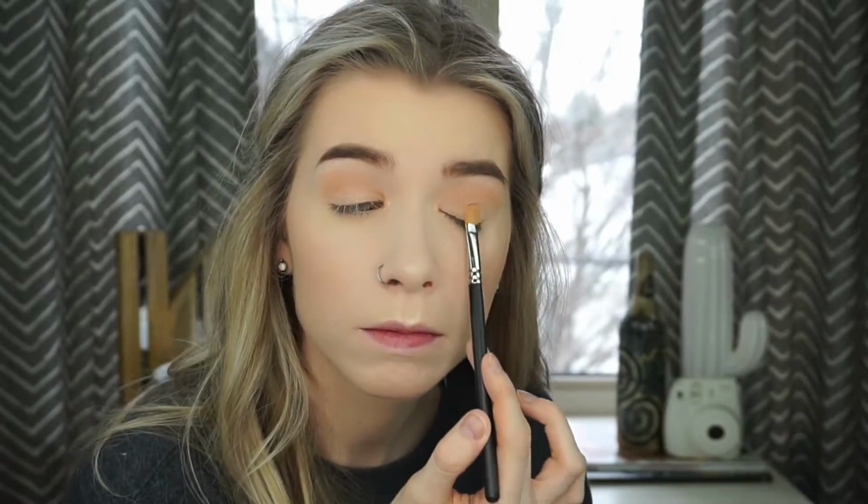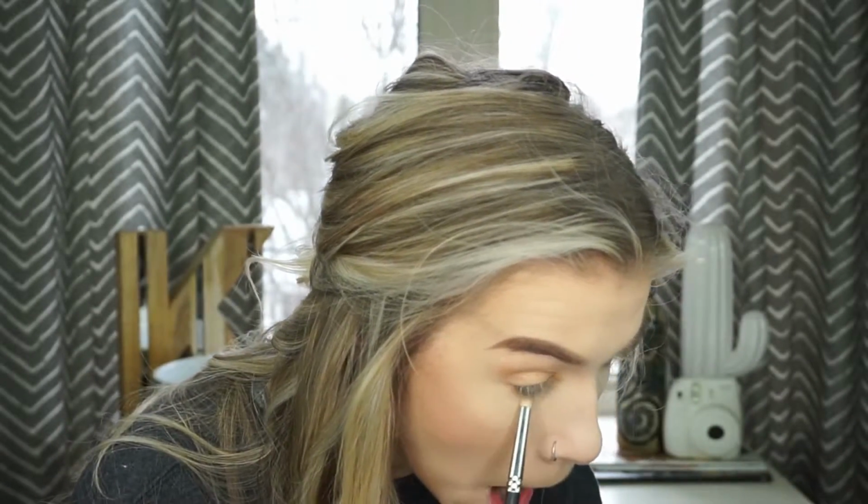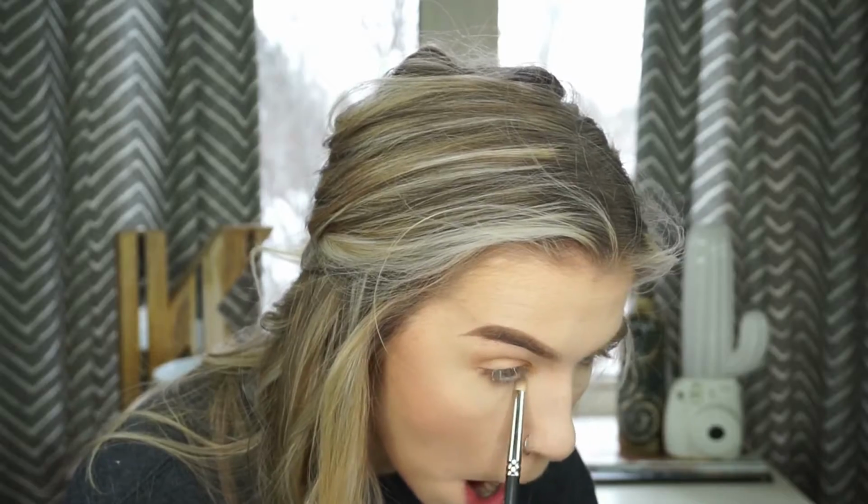And then we're going to put a little more on the lid to give it that sparkle. See, look, I'm already glowing. Look at that. Oh, yeah. And then we're going to touch up that highlight under those brows a little bit more. I would highly recommend this. It does wonders. Absolute wonders. And then we're going to finish off by darkening up our under eyes.